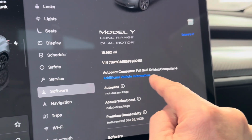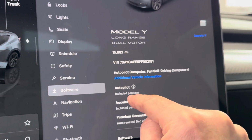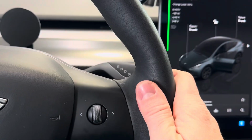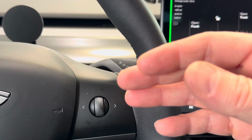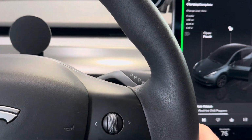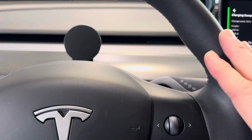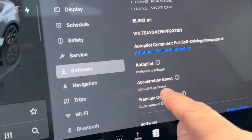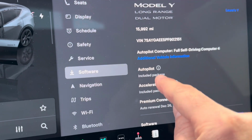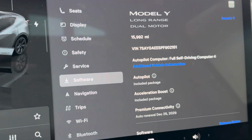This car, yes, it can full self-drive, but this car has no full self-driving subscription paid for. So autopilot that's in the included package, really this car can just steer itself, and it can do adaptive cruise. If I need to change lanes, I have to disengage it and re-engage it every time. It does work good, but once you've been used to the full self-driving, it's kind of hard to go back to just regular autopilot. So this car has no subscription on it. If you see a car that just says autopilot included package, you would have to pay the $8,000 or $100 a month to be able to use the full self-driving package, okay?